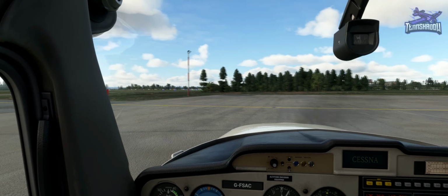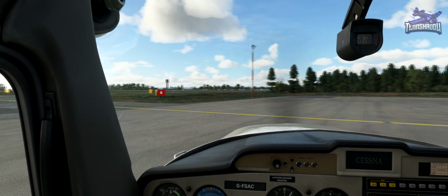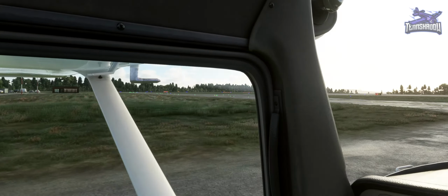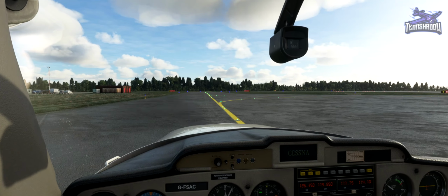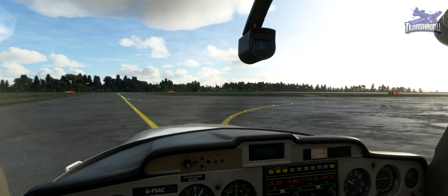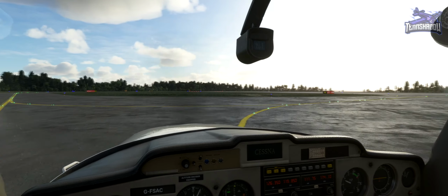Leave the apron by taking the taxiway on your left, then make a left turn onto Alpha, the main parallel taxiway, before taking the first right to hold short of the runway. Take this right and hold at Golf. Okay. Yes, sir.